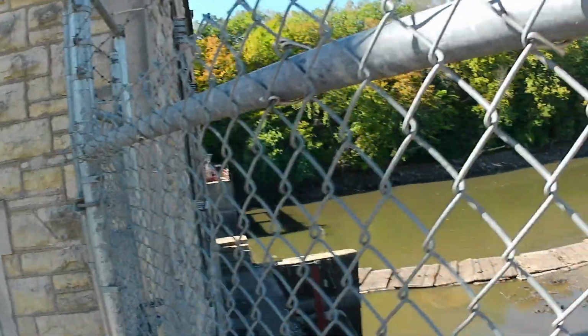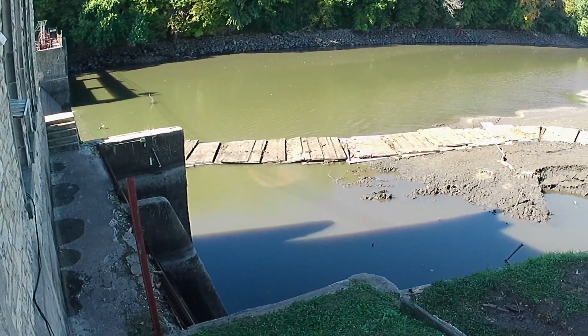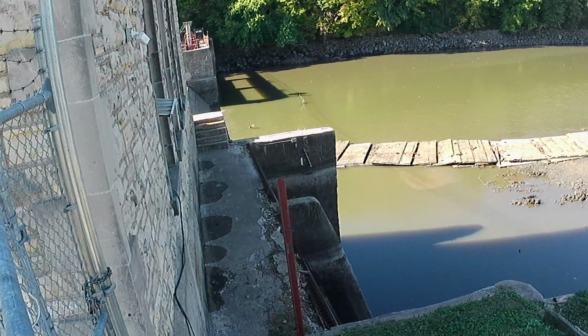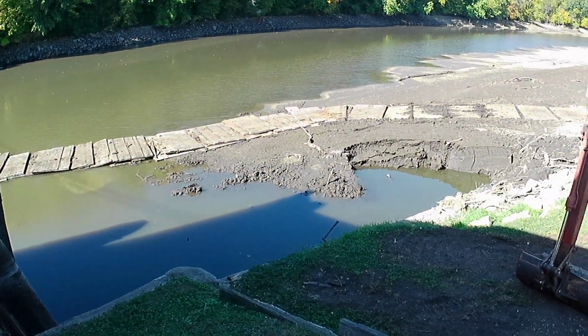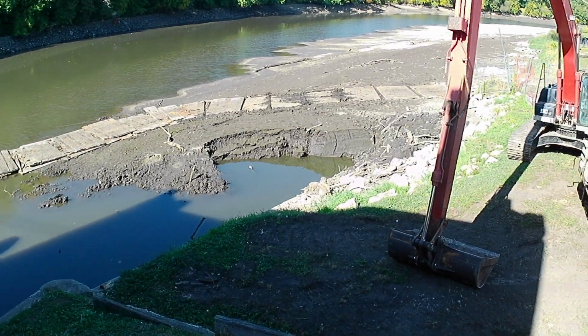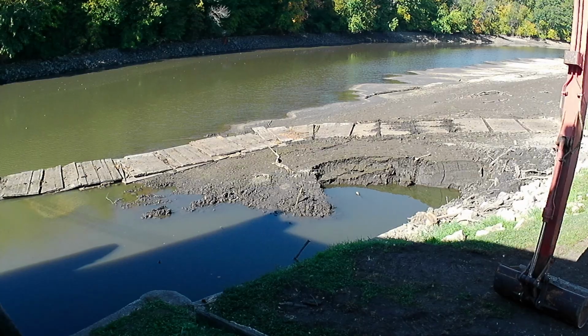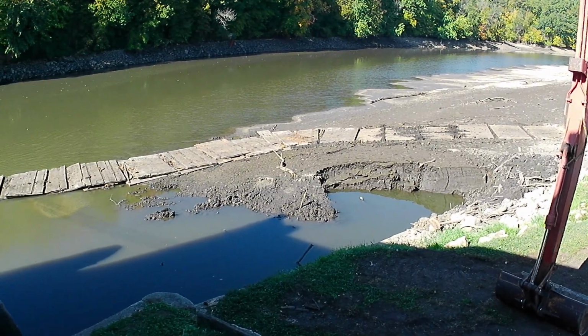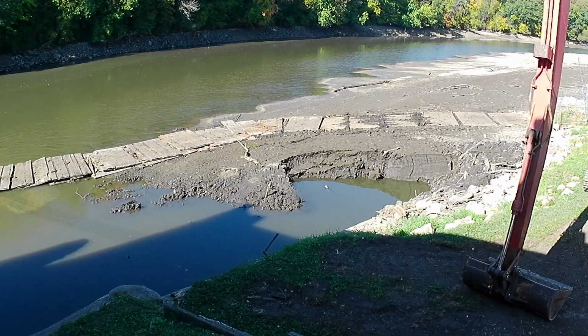We had a couple of videos on this before, and if you look over through here, you can see how low it is. They got some planking down there, so it looks like it can take some equipment. And as you can tell, the water level is extremely low. I didn't realize all the riffraff on that side. So let's take a better location. Let's take a look around.